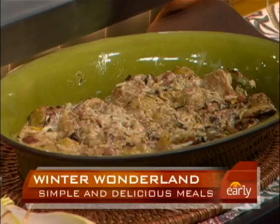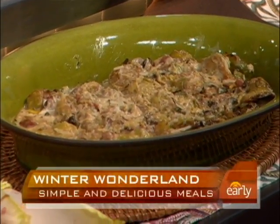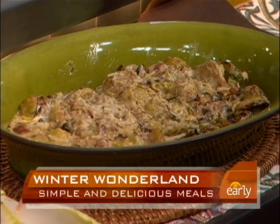Then we have Brussels sprouts. And Brussels sprouts, to me, are really indicative of what the season is. And these are cooked in a little bit of bacon, pancetta actually, butter, cream, and Parmesan cheese. Okay, so what are we cooking today, and how can I help?